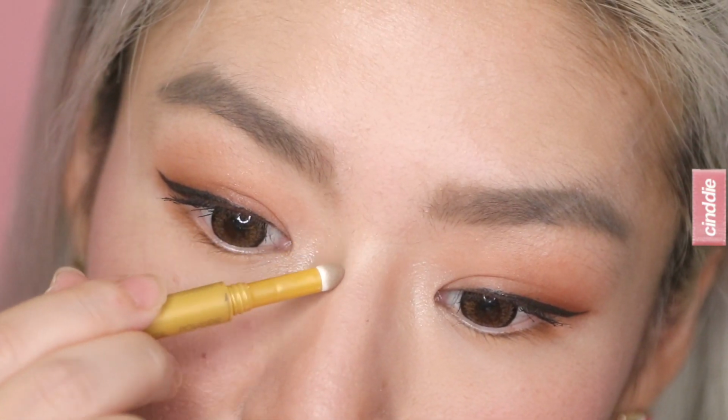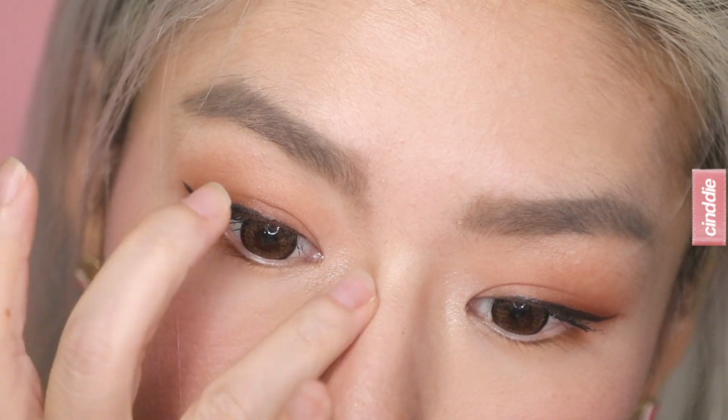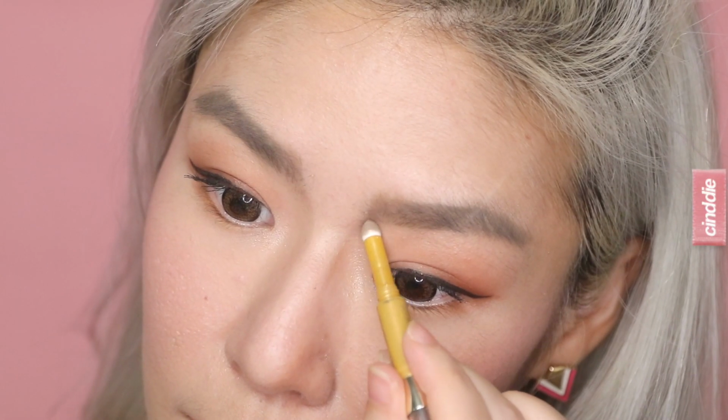And here's a bonus makeup hack for you. If you're not a fan of lugging around too much makeup but you always find yourself doing your makeup on the go, the powder also doubles up as a contouring powder.